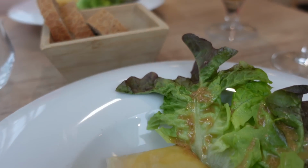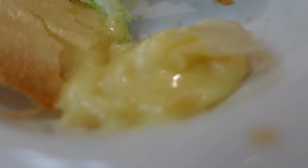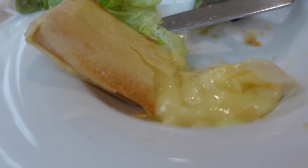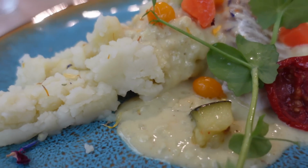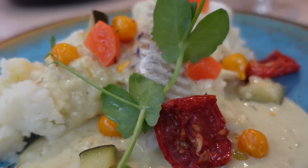Some bread brought out to the table as well. This is so good. It's like camembert inside with the crispy filo outing. It's so tasty. We've both gone for the special. We've got cod. We swapped out rice for mashed potato because mash was with the other fish, so we asked if we could have that. And it's a lemon sauce.